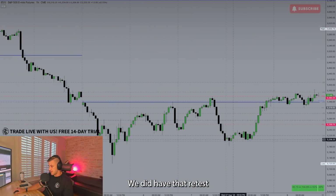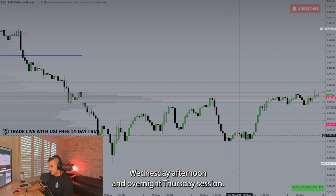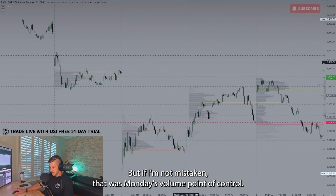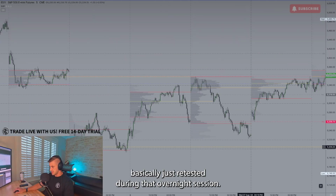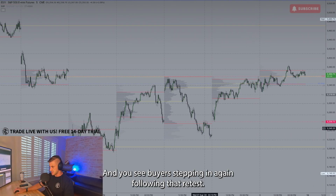Right? We did have that retest here during the Wednesday afternoon and overnight Thursday session. But if I'm not mistaken, that was Monday's volume point of control. Yeah, so Monday's volume point of control basically just retested during that overnight session. And you see buyers stepping in again following that retest.